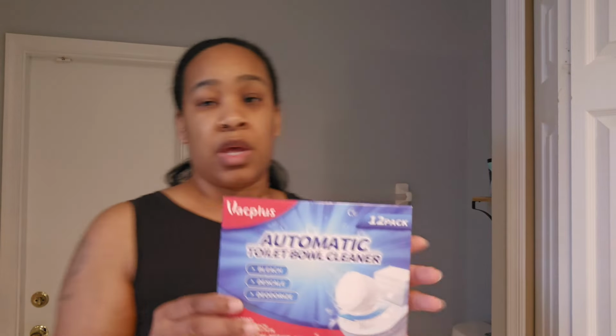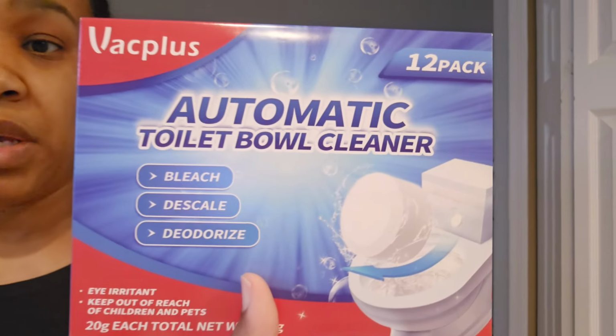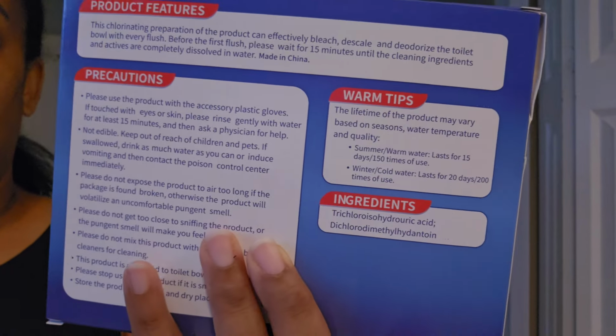Amazon, which I use in my guest bathroom, so I'm going to show me using this here. And basically, it's a bleach, de-scale, and deodorizer. And you put it in the top part of the toilet bowl. So far, so good in the guest bathroom. So now I'm putting it in mine.